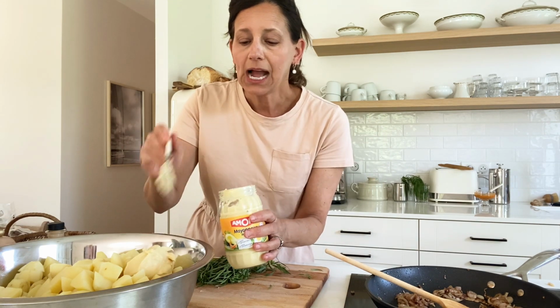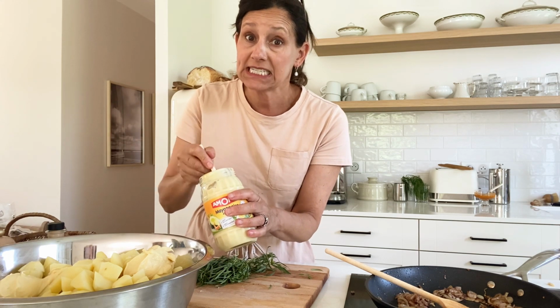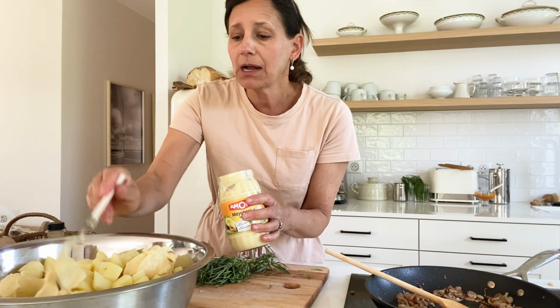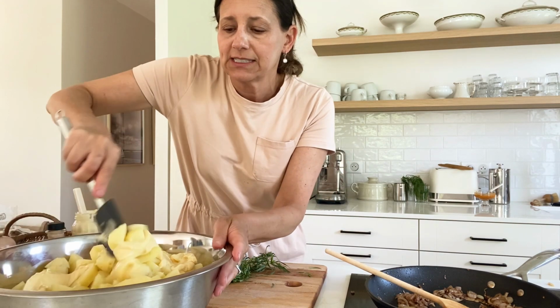So all I have to do is open this jar. And then for this quantity, I kind of just eyeball it. I will give you the recipe that serves 8. And if you need to serve 16, you can then just double it. But probably I start with like 3 to 4 good dollops because you don't want it too dry. Stir that up first. Let's see.